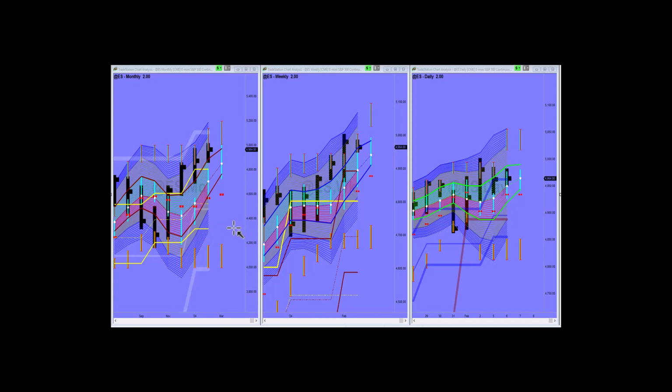Now, lastly, on the S&P mini, it sounds like a broken record here. Look at the monthly PL dots pushing up in a nice straight line. Same thing here on the weekly chart. So the trend in this market is up, and these oncomings, just like on the NASDAQ, are starting to throw targets out here. And so we're seeing targets around 5,050, 5,100, and will we get there immediately, or are we going to have some daily weakness like we saw in the NASDAQ?